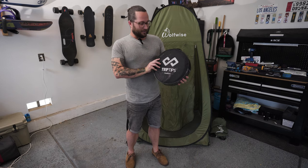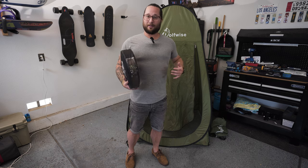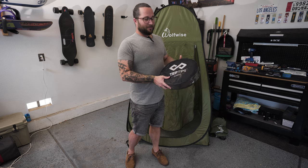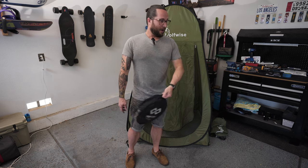And onto the toilet. This is a toilet by Trip Tips Outdoors. It's specifically for camping and going to the bathroom. You can use a cheaper option, like a bucket from Home Depot or Lowe's that has a lid on it. It'll work exactly the same way. I just like this because it's so compact. After you're done using it, it folds down and it has this nice case that I can carry it. I throw it in my camping bin and I forget about it.